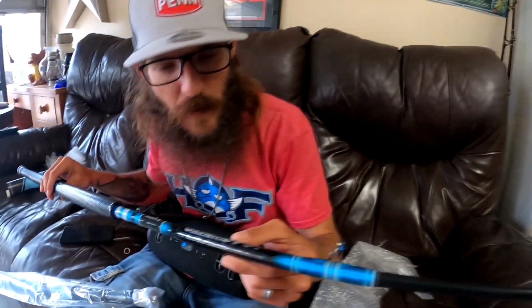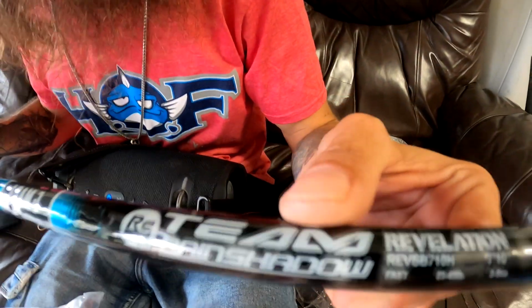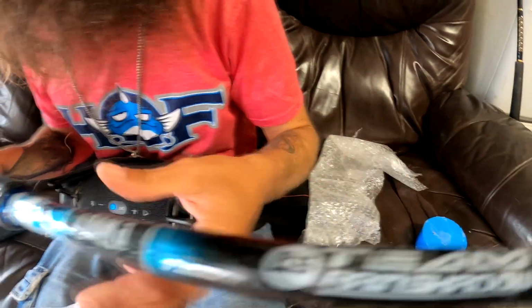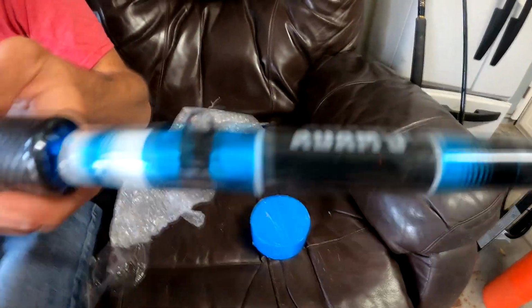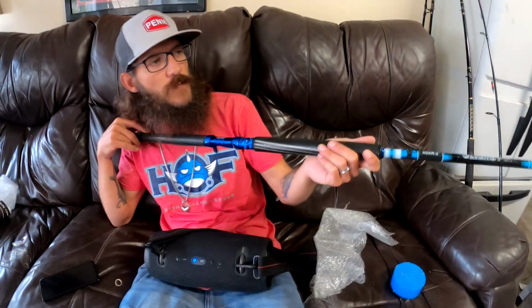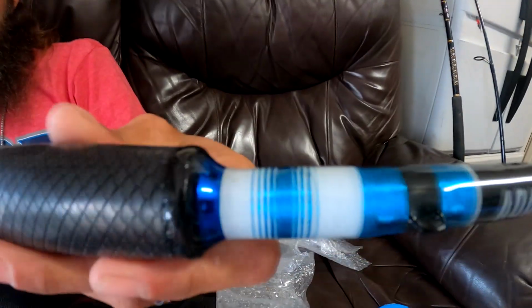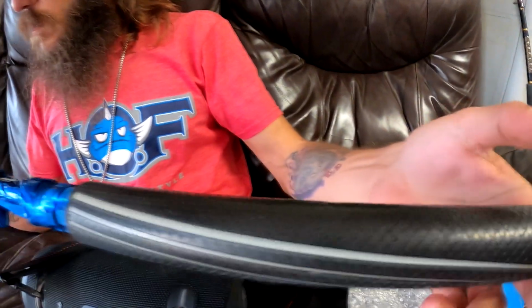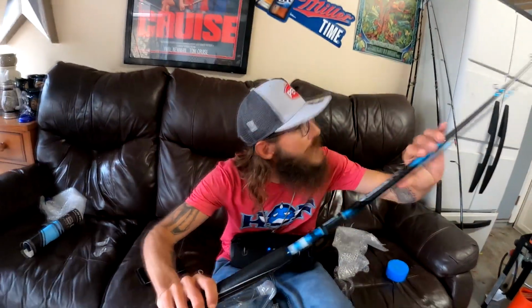You know what? I wasn't crazy worried, but I was a little nervous about a 25 to 45-pound 7'10" rod being my rod for pitching it at stuff. I was worried it would be a little heavy. Dude, this is beyond belief. That is so dope, dude. The power to weight ratio is off the chain. I love those bikes. Power to weight ratio, I can only imagine. Oh my gosh, I've got to go throw this thing like today.